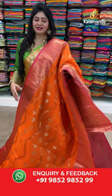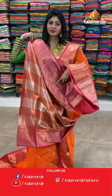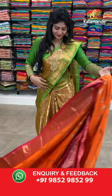And coming to pallu, it's a contrast pallu andi with huge paisleys and diamonds. And coming to blouse, it's a brocade blouse along with border. And pricing details. Item code EU302 and offer price 1950 rupees. Lovely color combination kada, chala bold, chala attractive ga kanipistaru atuvanti sarees prefer chesthe ganaka.